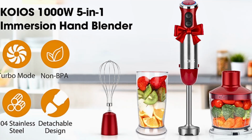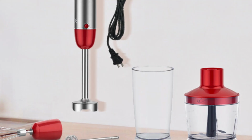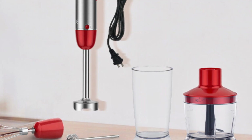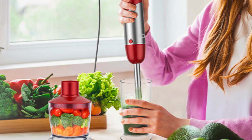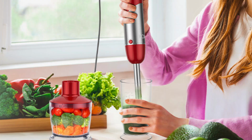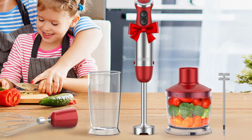Coffee lovers. The milk frother crafts barista-style cappuccinos and lattes at home. Whether you're a novice cook or a seasoned pro, the Koios 5-in-1 adapts to your needs, making it a versatile addition to any kitchen. Real-world performance. Putting the Koios to the test.